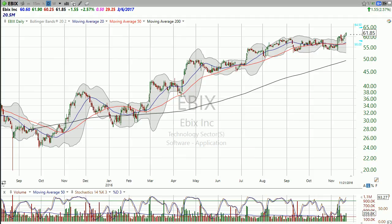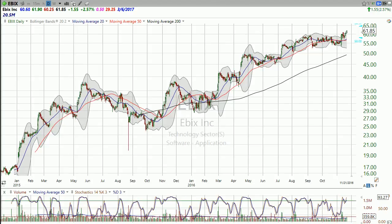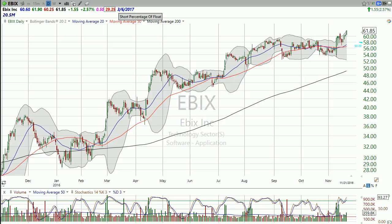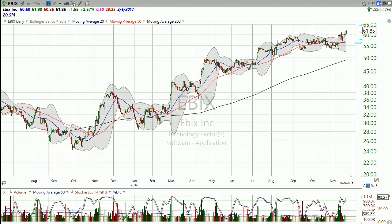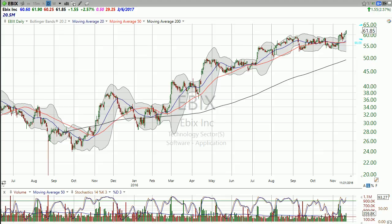But for now, I just want to focus on EBIX here in this free chart video, and here's why. 30% of the float is short. You can see it trades a little bit higher than average today. 28 million shares are in the float. So the bottom line is the float isn't that big. Lots of shares are held by shorts, and the stock has just broken up above 60 bucks. Oh, and by the way, earnings are behind us. The next ones are not until March.